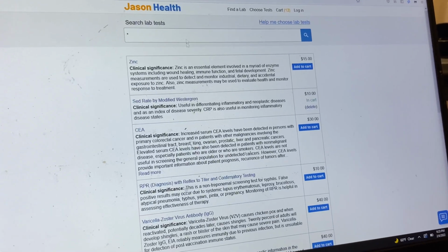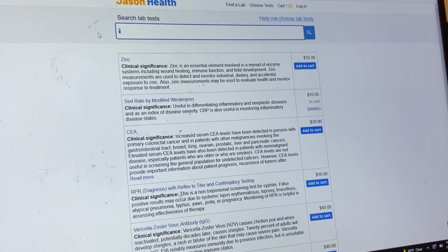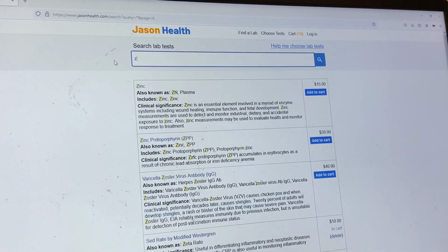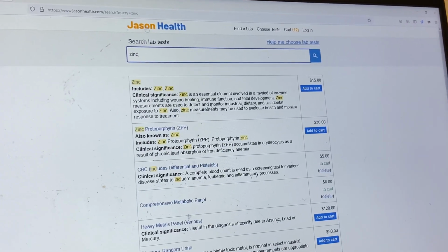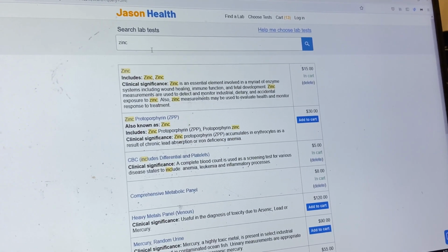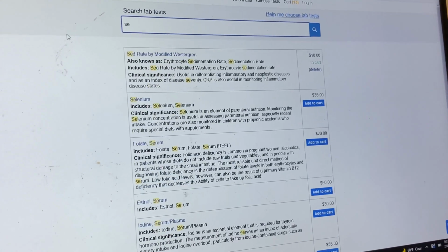And then furthermore, you could go up to search lab tests and say you want to check your zinc, because zinc is very important for your immune system. You could type in zinc and then it brings up the zinc test, and I would just add the zinc to the cart.